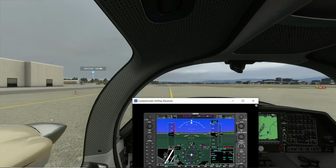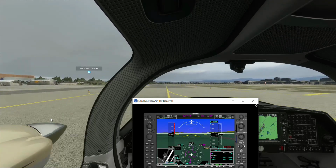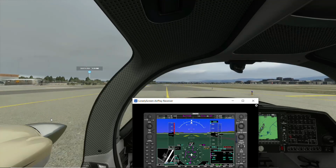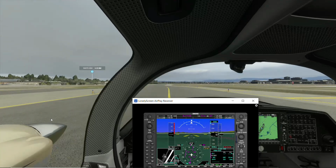Sun Devil 6, clear direct to Ventura VOR, climb and maintain 9,000. Ventura VOR, climb and maintain 9,000, Sun Devil 6. Next one should be Kilo.